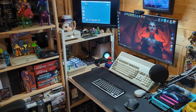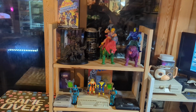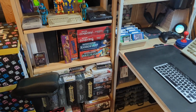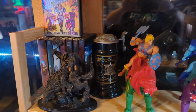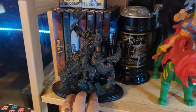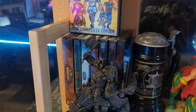Over here, this is where the book cabinet moved to. So the cabinet that had all the board games gone has moved next to my work desk and has a lot of stuff on it. So at the top, we've got some toys and my World of Warcraft collection, including my 10-year statue, BlizzCon, and obviously the expansions and the original game that came out.